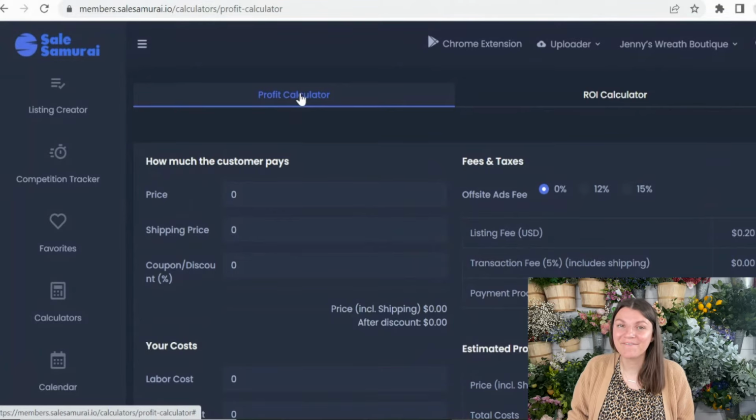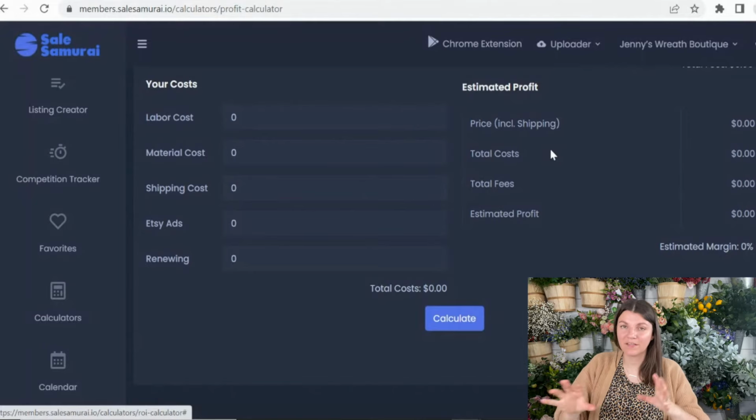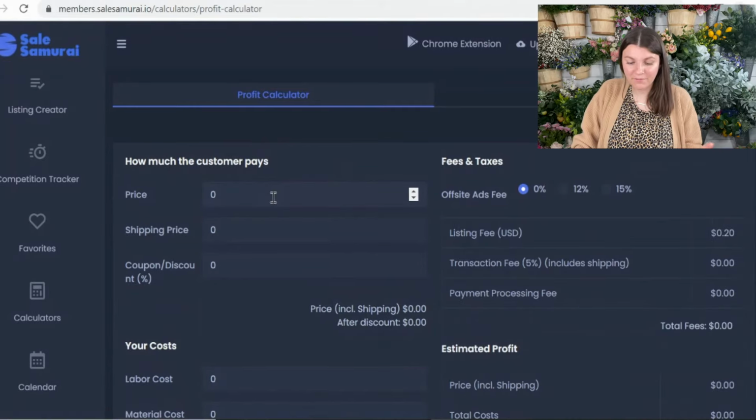So if you have ever asked me, how do you price your wreaths to sell? I will probably first send you to this video because I've done a video on it, but I made that before I had this tool, and I love this because it calculates all those things for you. So I'm going to use my magnolia wreath as an example, because it's simple. My magnolia wreath, I have two different sizes. I'll show you both sizes.